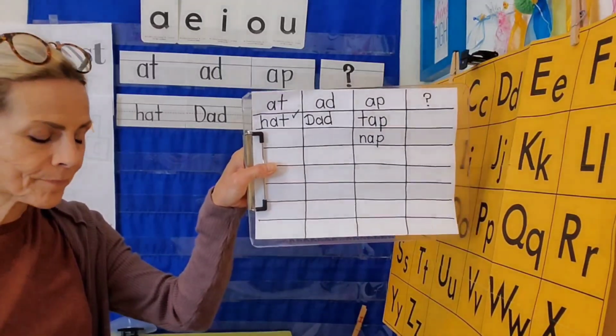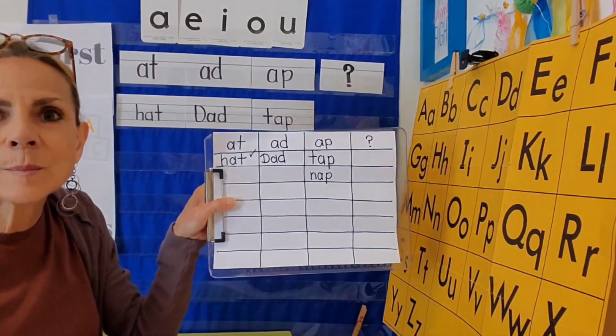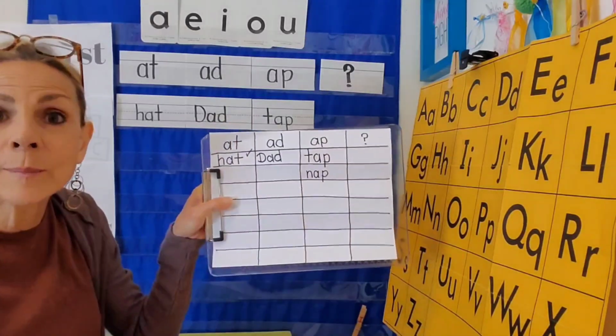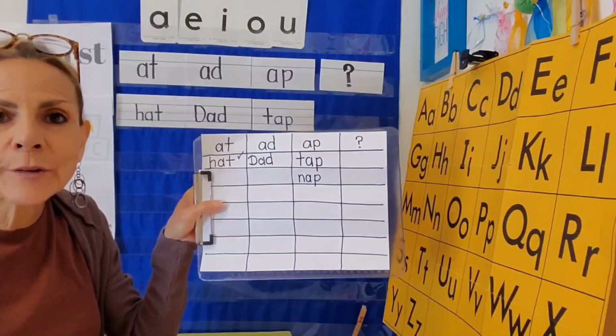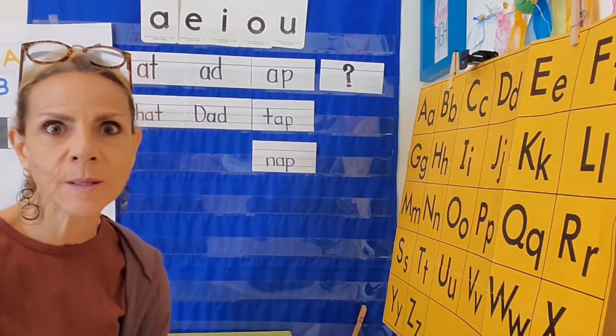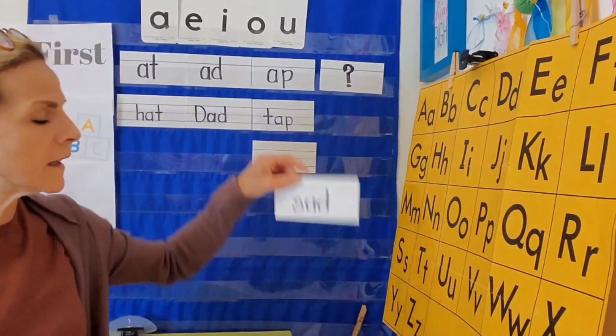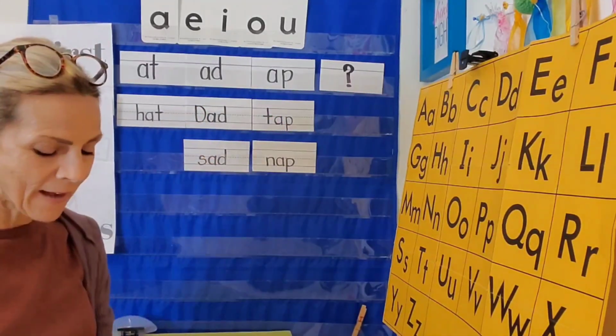Looks like that. And make sure you've got your D, because if you turned that the other way, it would be dab, and that's not correct. So the letters have to be in the correct direction. So the skill has to be very carefully done. Then we had sad, so dad and sad.